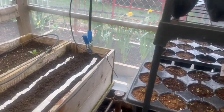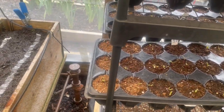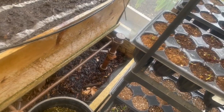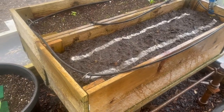Okay, and it's important to water them before you cover them, and then cover them and then water them again. There, and I always cover them with a fine different colored soil so that I can tell where the rows are, because I didn't bring a marker out with me. Not that I need one, I know it's all carrots anyway.